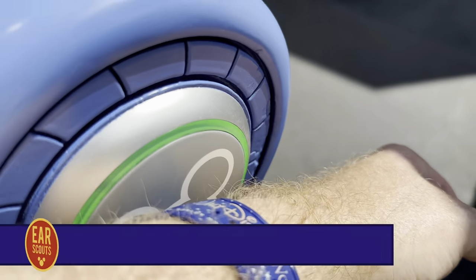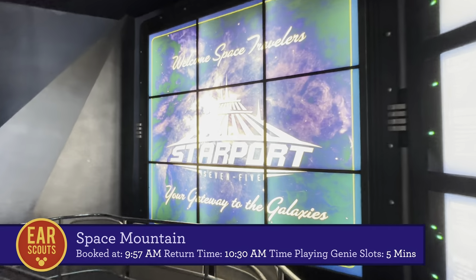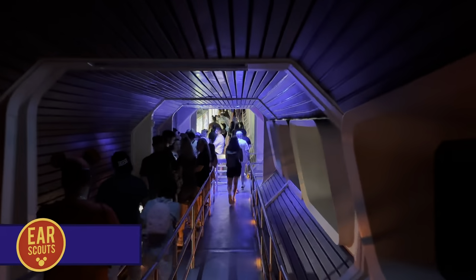Now let's go take an interstellar adventure on Space Mountain. Well, that was a super fun spin on Space Mountain. Right now, we are gonna go ahead and play those Disney Genie slots to get our next ride.